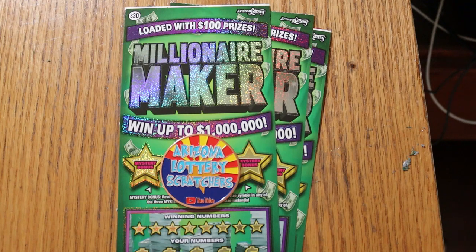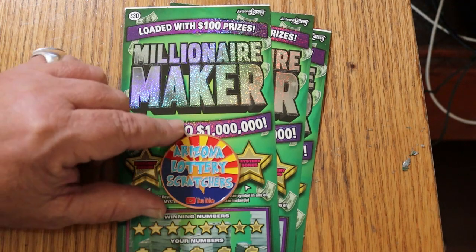Today we've got three of the big boys. $30 Arizona Lottery ticket, Millionaire Maker. I've got tickets 2 through 000, and the book number is 702724. Odds are 1 in 2.56. And it's a simple match your number game.